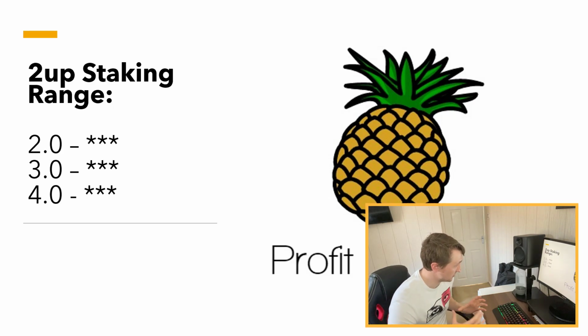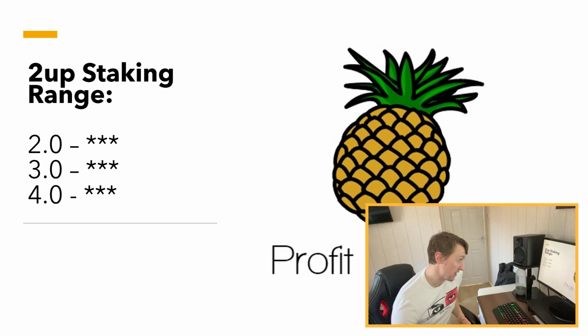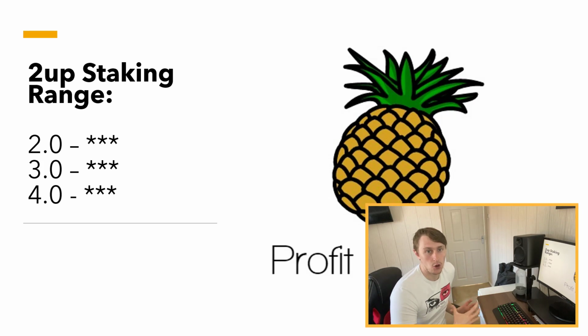For each price tick, for each increment, so 2.0, 3.0 and 4.0, you want to be varying your staking, so variable staking between the different odds. Odds of 2.0 are going to be staking much more than we would be at odds of 4.0 because you can get away with staking less at higher odds and still pull out bigger profits. And obviously at lower odds, you need to stake more to pull out more profits as well.